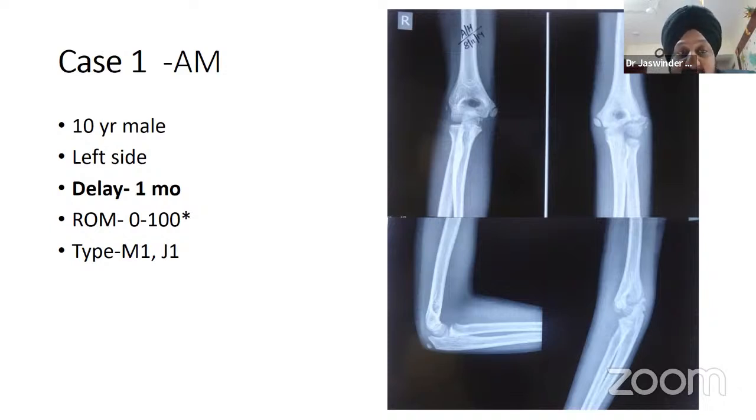So this is the first patient. He is a 10-year-old male, and he has an injury to the left side, and he presented to us 1 month after the initial injury. The range of movement was pretty good, 0 to 100 degrees. And if we classify, this looks like a Milch type 1 and a Jacob type 1, if you heard the classification.